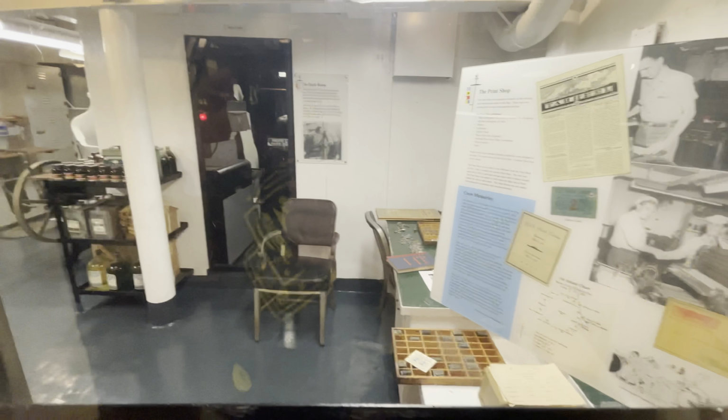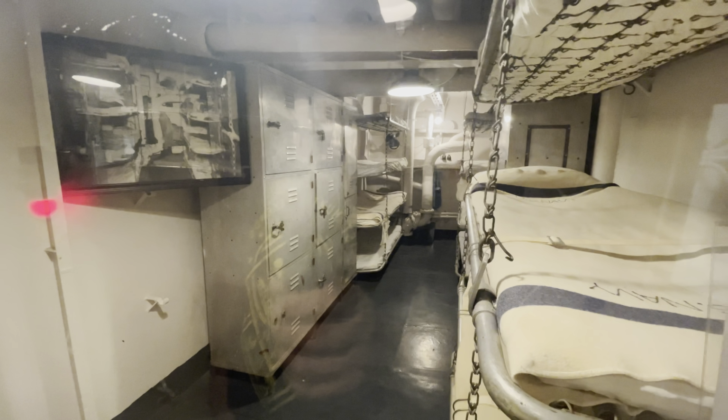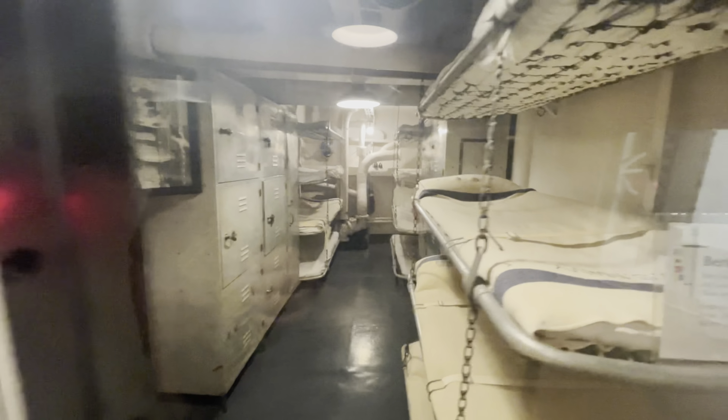And a print shop where the ship printed its own newspaper. It was called the Tar Heel. Alright, this is the berthing quarters. This is the area for all the people, except for the tailor, who had his own bed where he worked. This was for the barbers, the launderers who did the laundry, the printers, the printing press people, all the people that worked down in this area. This is where they slept and stayed.